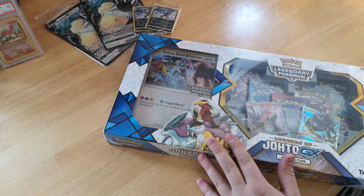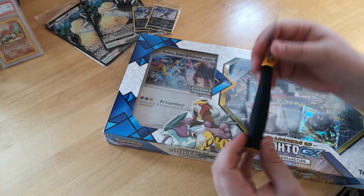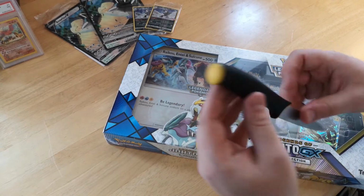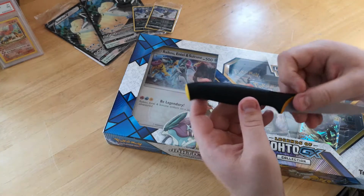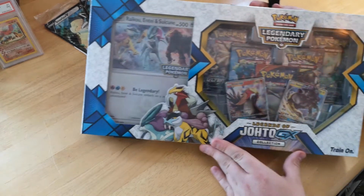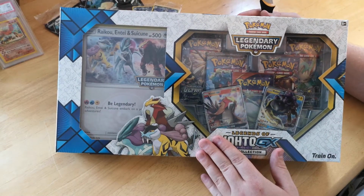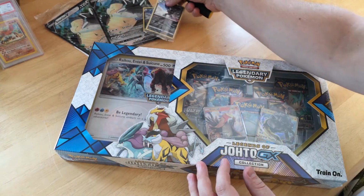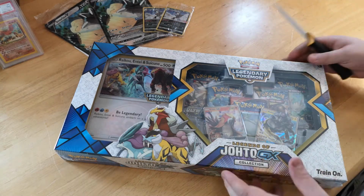Everything's ready. Now let's get my trusty cutting knife. This is actually, if you look at the colors, of course, it's going to open a shiny Charizard one day. You can see the black and the orange colors. Of course, it will get a shiny star someday. But this is the box. Let's get to it.